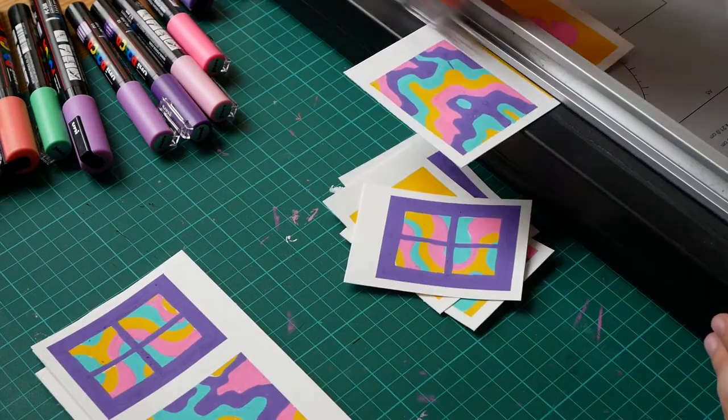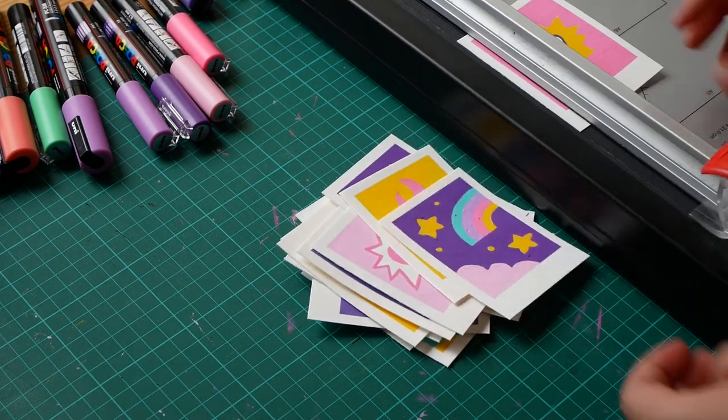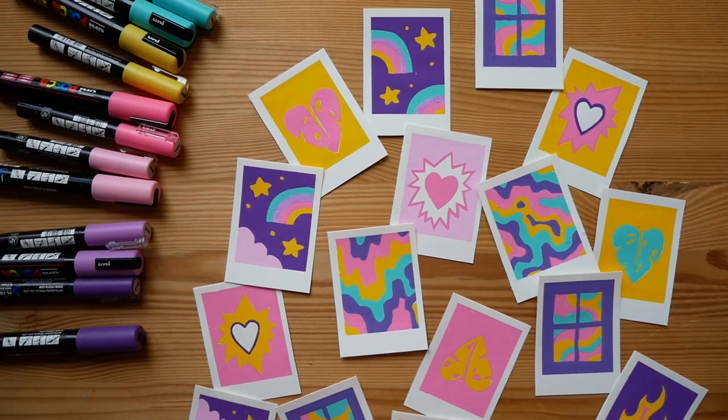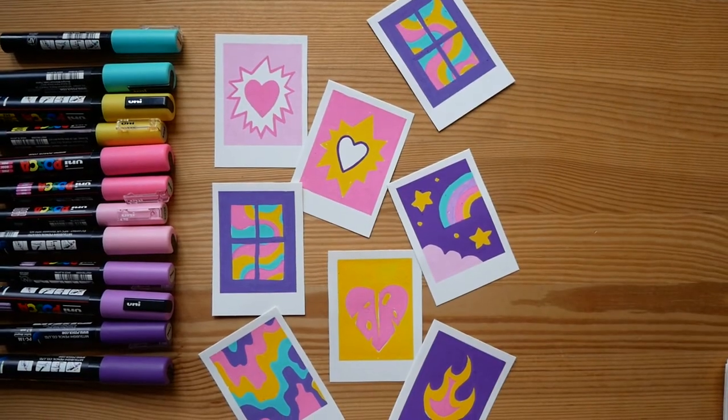I try a lot of new designs each time I'm doing some tiny originals, and it's always super fun to do. So my favorite of this session are the hearts, the windows, and the marble patterns.